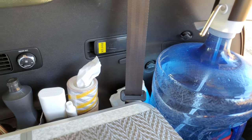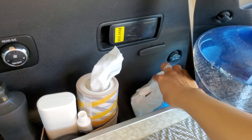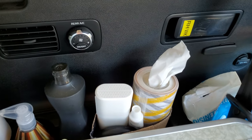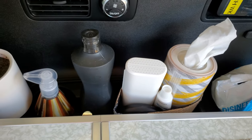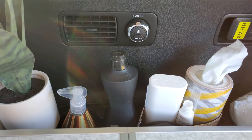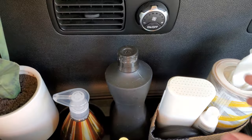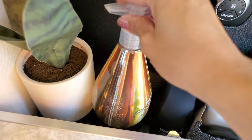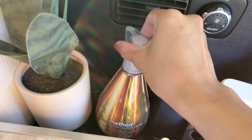So behind this table is a built-in shelf. It's designed for the third row seats. And here I just have cleaning wipes, a small toiletry basket with my toothbrush, toothpaste, Invisalign, and Kleenex. And then I have a dish soap and a hand soap, both from the brand called Method.